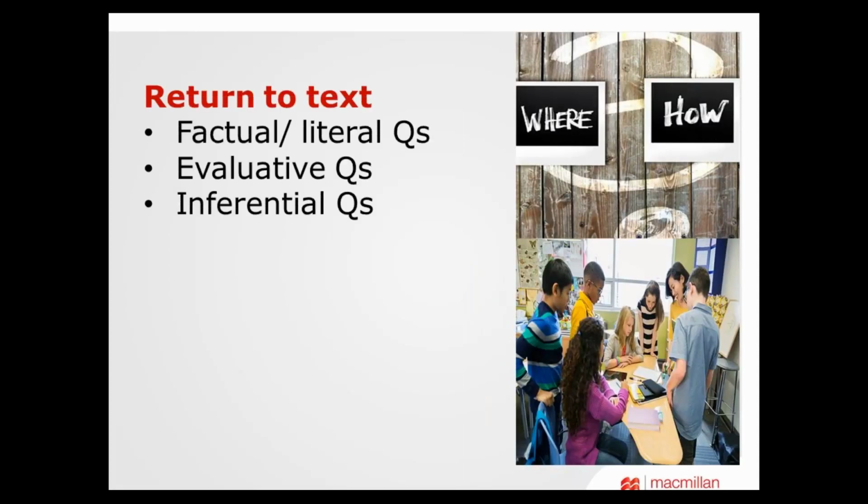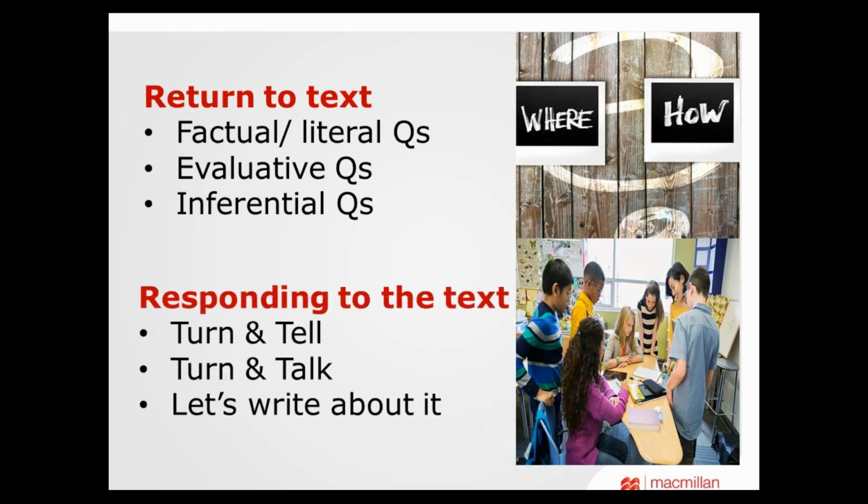I might ask them one question that was factual, and then I might ask them, do you think Tom is making good decisions? Do you think it's a good plan to sell lemonades in winter? Just to get them to think a bit more as well. There might be room for an inferential question, but that really depends on the text. And then I get them to respond to the text very quickly. Turn and tell your buddy the most exciting part of the story.